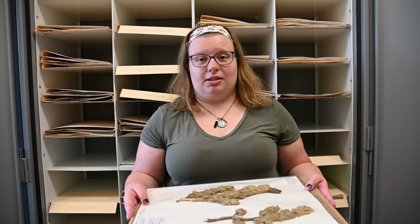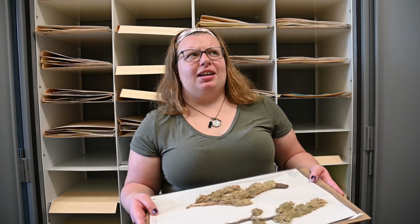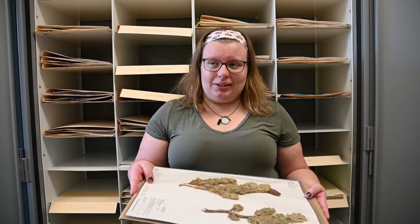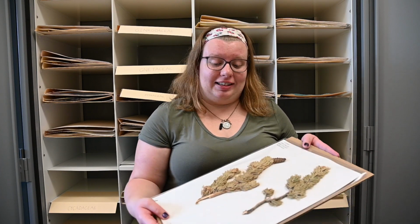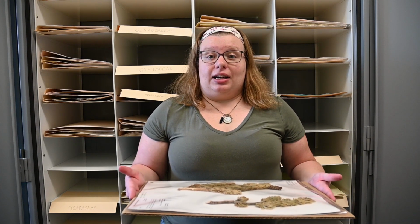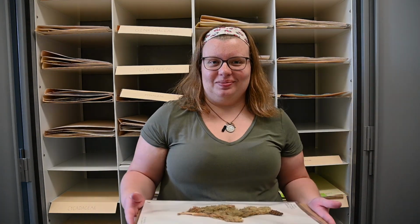First question we should answer, what is an herbarium? An herbarium's like a plant museum, plant library, plant morgue, because the plants are dead, like this one here. It's where plants are collected from wild or cultivated populations and brought into the herbarium, curated, and stored in a stable environment so we're able to further study them.